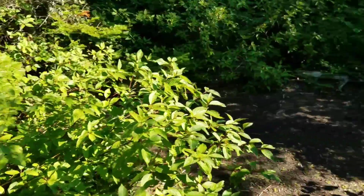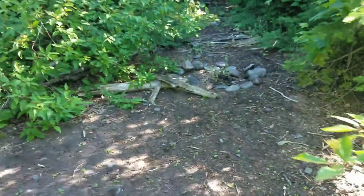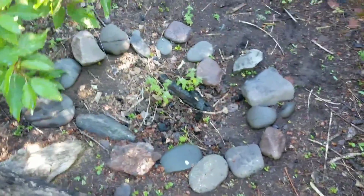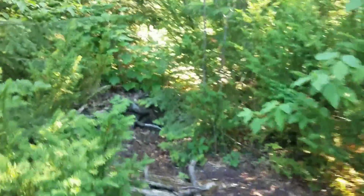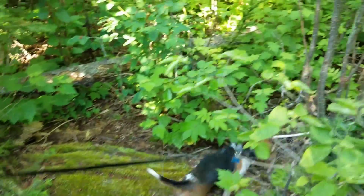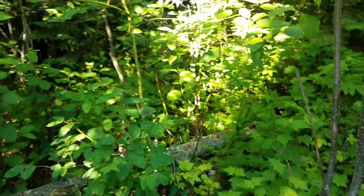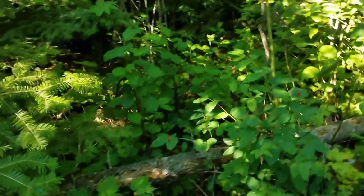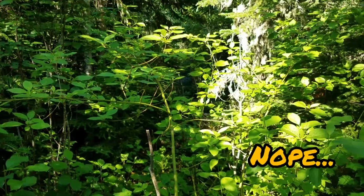Wavy and I are trying to find the trail going into Perch Lake. We popped into something here and there's a fire ring. So people have come and camped. Let's see if this might be it. Is this the trail? Let's go. Come on. I think Wavy, we might have found a use for Wavy. I think she found the trail. Go.